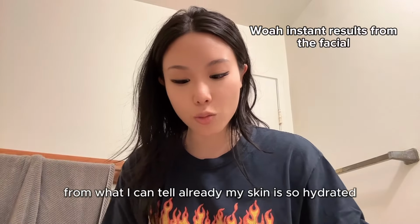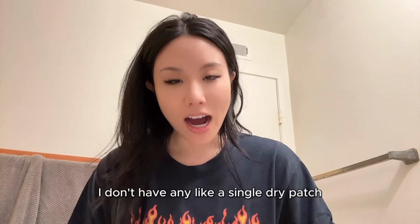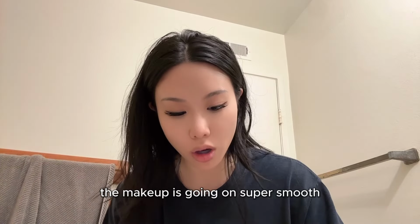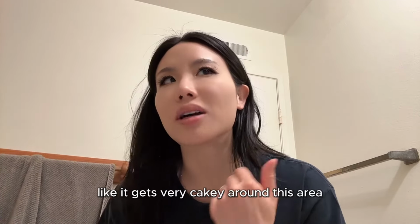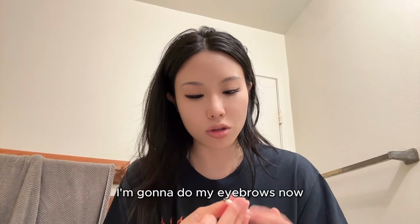Okay, from what I can tell already, my skin is so hydrated. I don't have a single dry patch. The makeup is going on super smooth. I usually have this crusty, cakey look around this area, but today it looks amazing. I'm very happy with the results. I'm gonna do my eyebrows now.